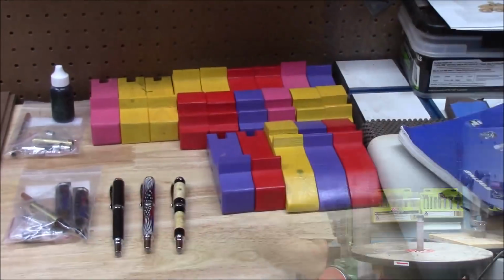Just a few minutes to give you an update on what's going on in the shop, answer a couple of questions, and I've got a new tool. We'll show you that here in just a minute. Now let me just show you kind of where we are with some things.